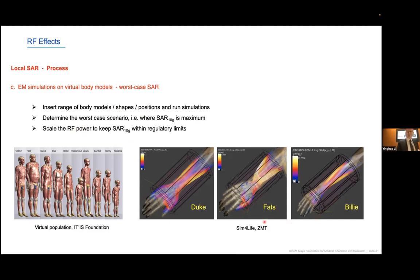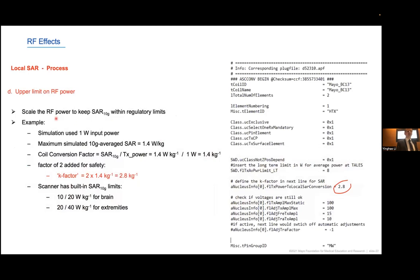And you can see some examples here. I think we had the worst case just in a regular adult model. You can see along the edges here of the arm. I think that was where we got the worst case SAR in all the simulations that we performed. Again, that's used to scale everything down. So yeah, you scale the RF power to keep the local SAR within limits.